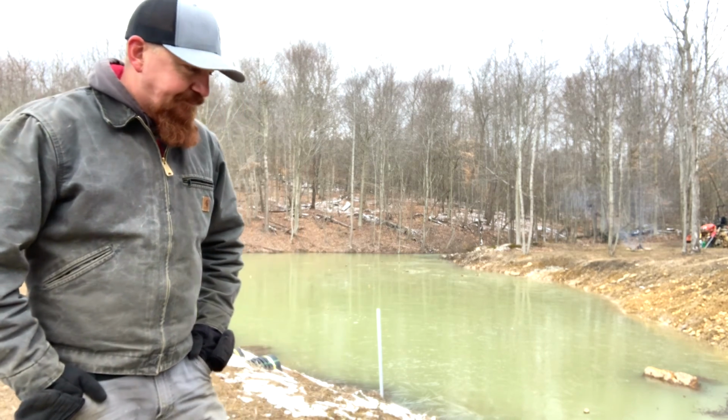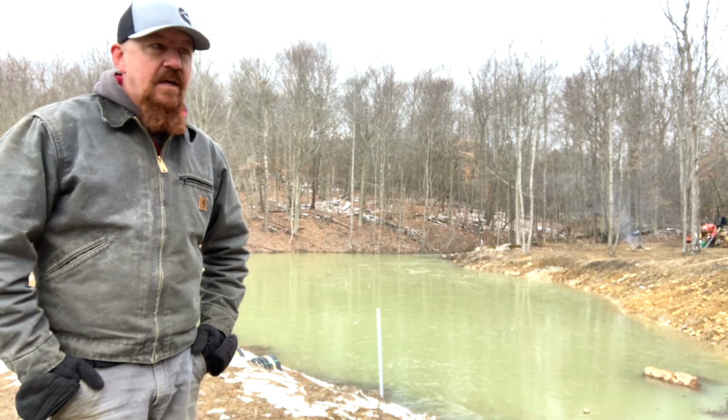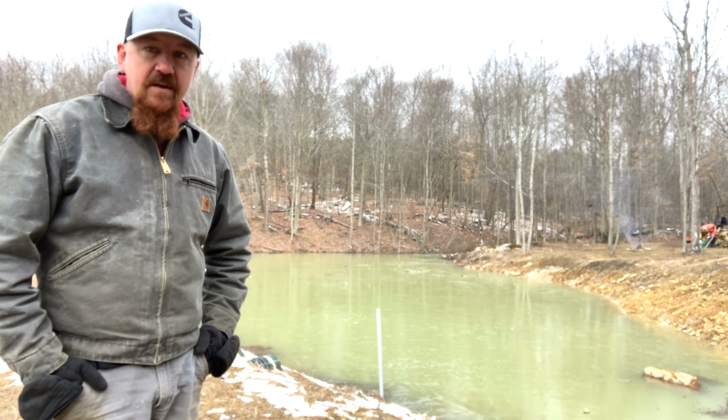We spent a solid day just clearing off the trees, and that was running the excavator and the dozer both.